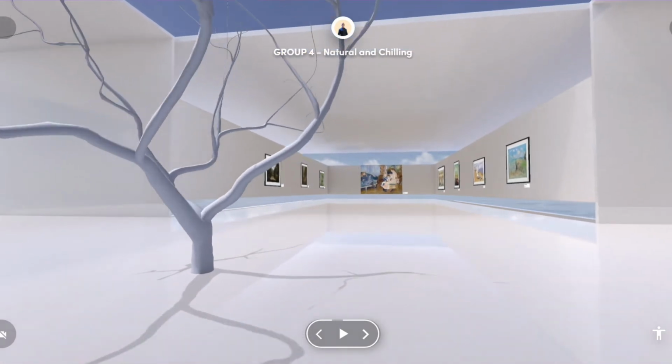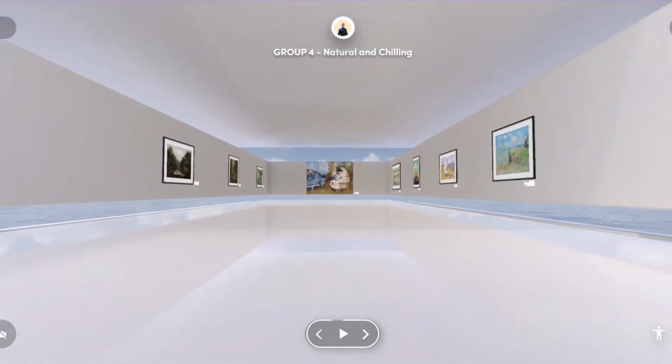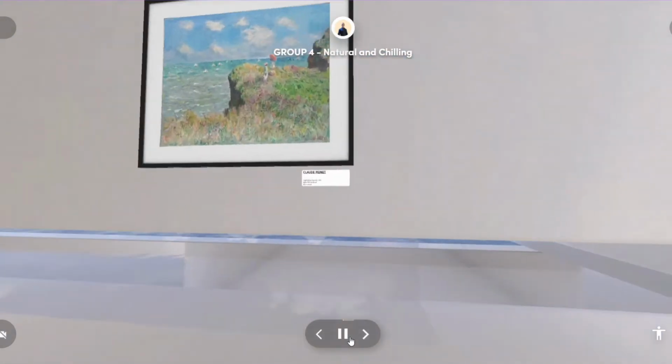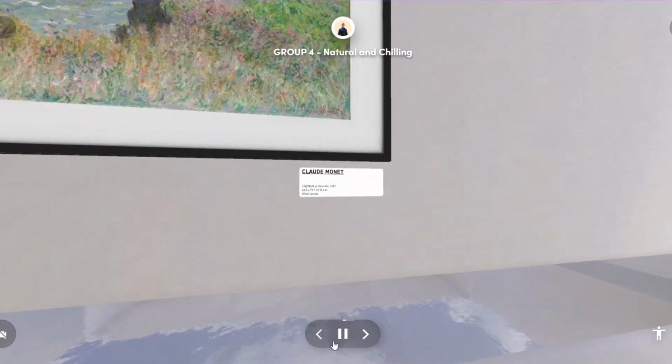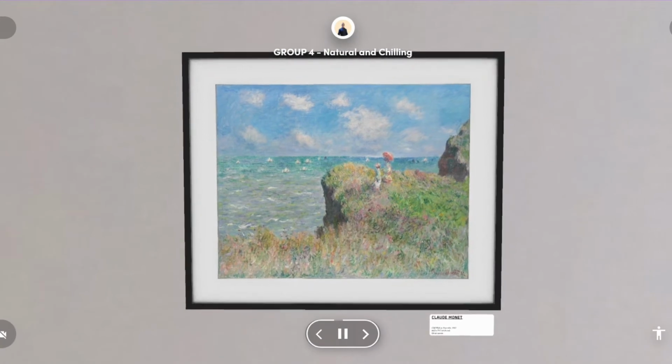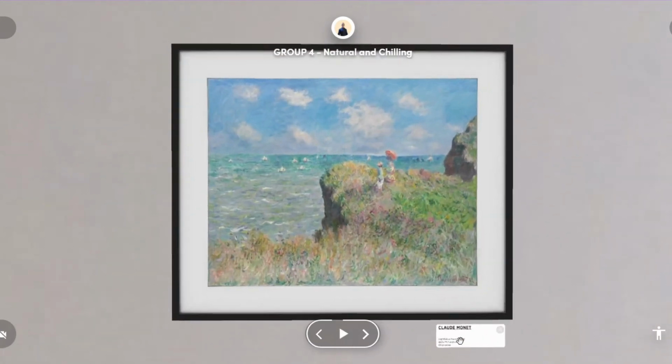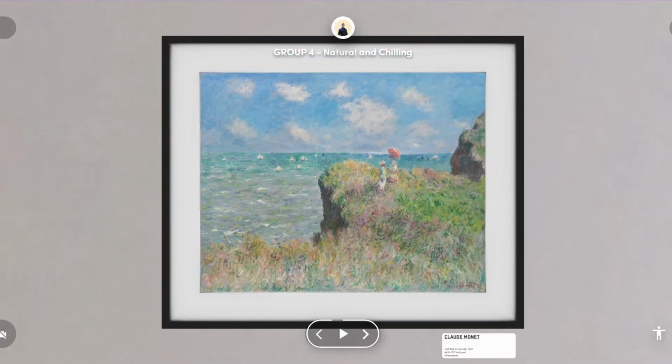Let's begin with the first painting. The Cliff Walk at Pourville. Painting by the French Impressionist painter Claude Monet in the year 1882. Painting with oil on canvas. This is a landscape painting featuring two women atop a cliff above the sea.